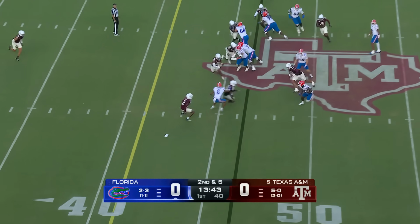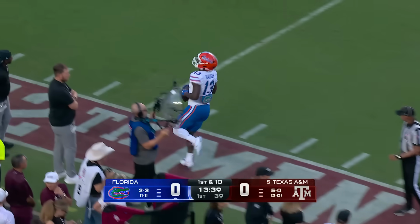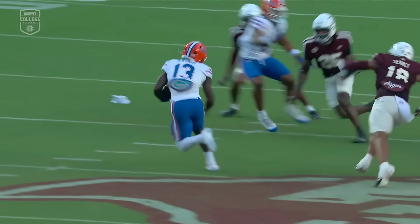On 2nd and 5, toss to the wide side of the field. They get to the edge. Ball still on his feet, finally pushed out of bounds, just shy of the 30-yard line. Jaden Baugh, a powerful, imperious running back at 230 pounds, gets 15.